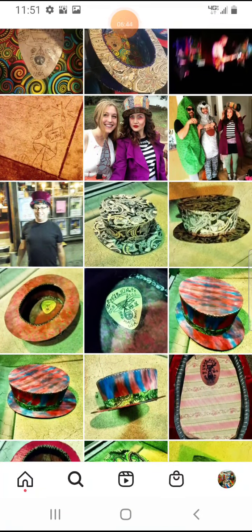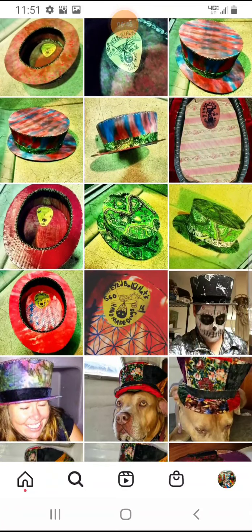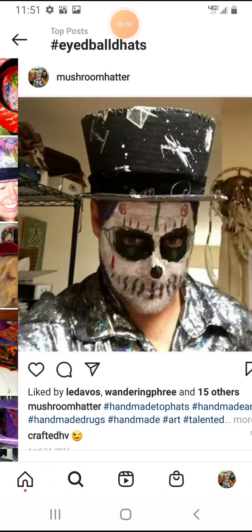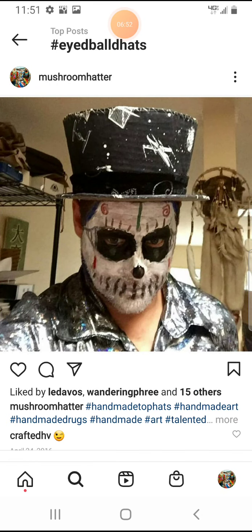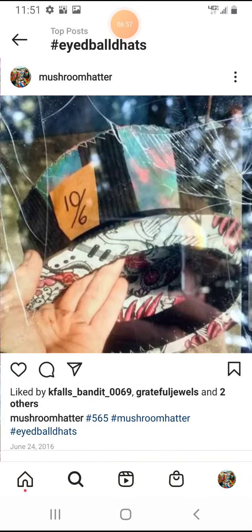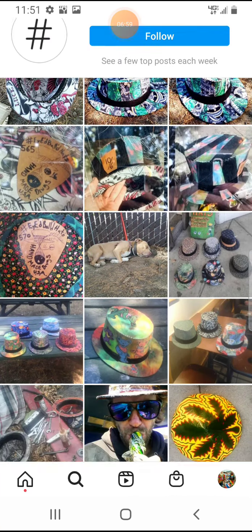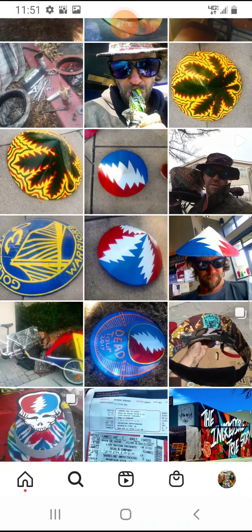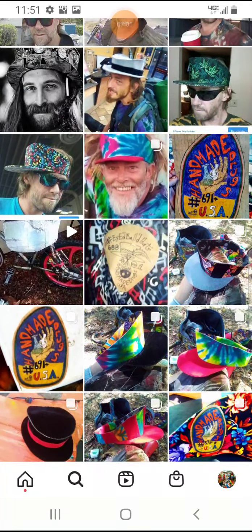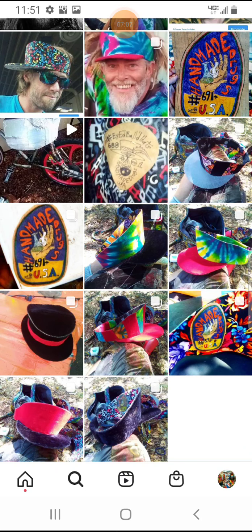These are some happy customers in my hats. Another tie-dyed top hat. More happy customers. Look at the glow-in-the-dark Star Wars hat. That's sick. This hat was really cool. Man, I can just go on and on and on. Oh, that's the end of the page.